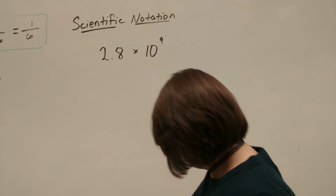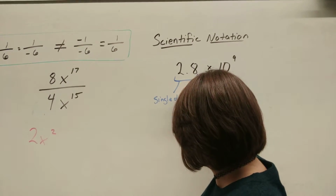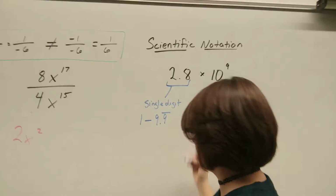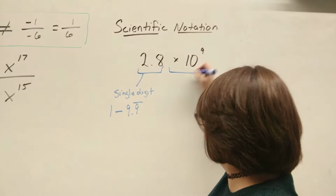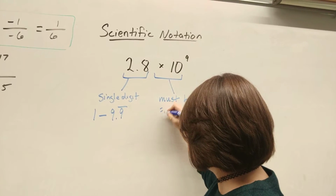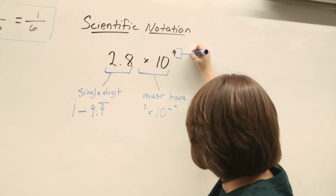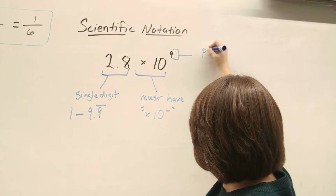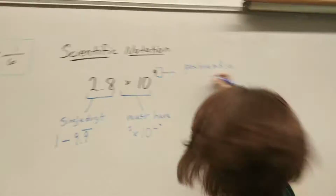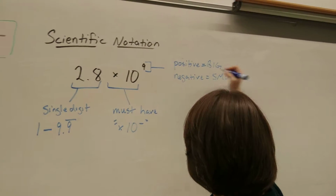So what we're looking for here, this first thing has to be a single digit in the ones place. So you can have from 1 to like 9.9 repeating. Then you have times 10 to the thing. Now this thing is important. If it's positive, it's big. If it's negative, it's small.